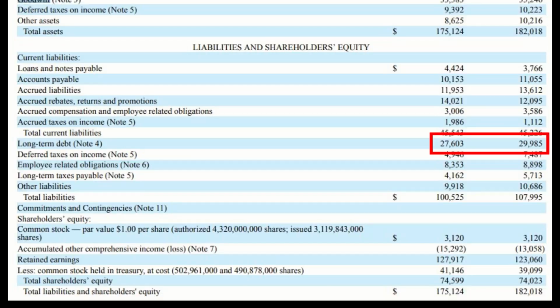We find total debt by adding long-term debt of $27.6 billion to their short-term debt of $4.4 billion, which is accounted for here in this loans and notes payables.